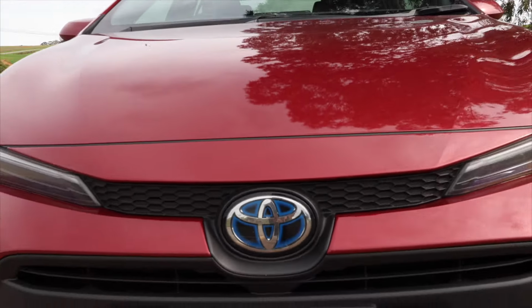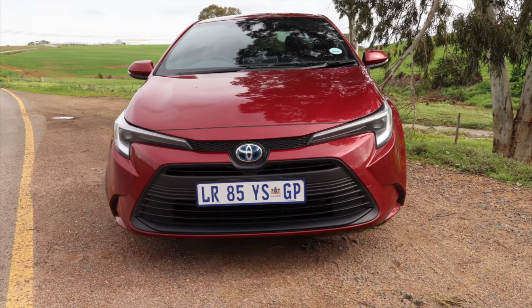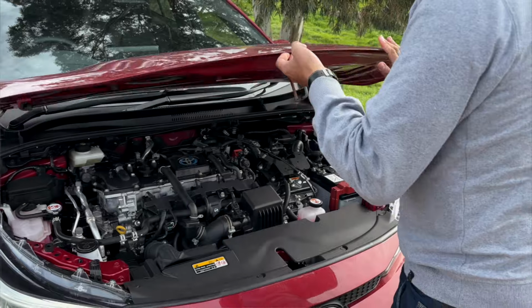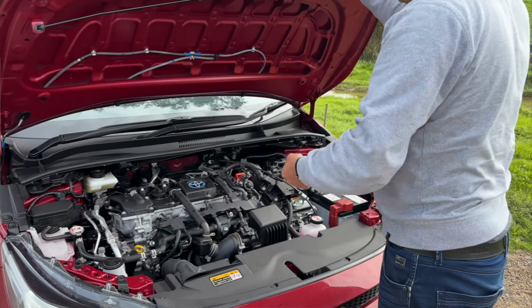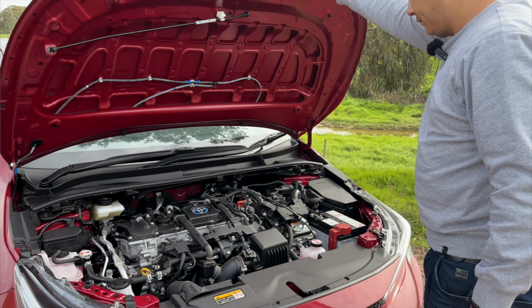So after almost 4,000 kilometers, our average fuel consumption, according to the onboard computer, stands at 4.8 liters to the 100 kilometers. 4.8 liters is a very good number, and we think it's probably as magical as it's going to get. Powering this Corolla is a 1.8 litre petrol engine that's mated with a lithium-ion battery.